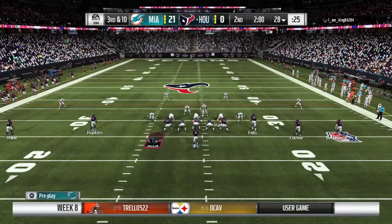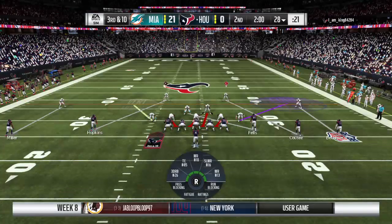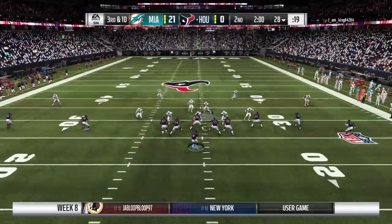Green the line! Green the line! Man, I got you. Man, I got you.